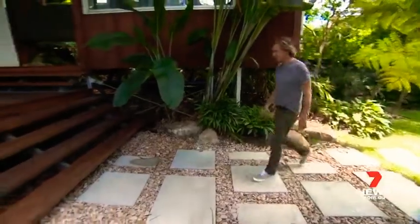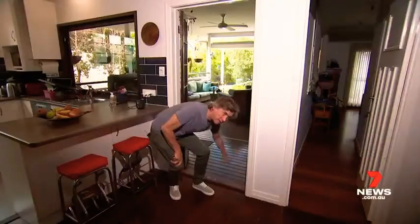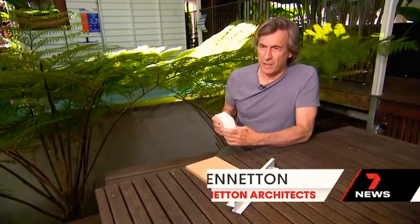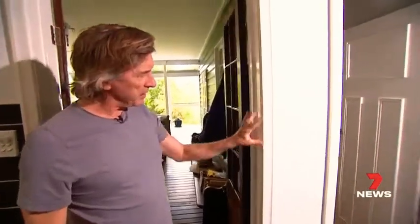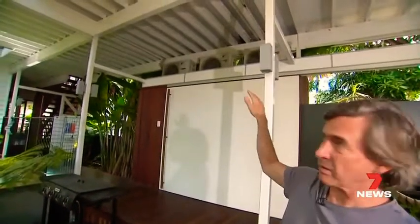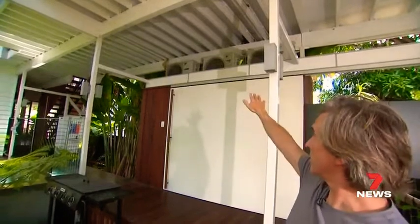Architect Tim Benetton says different materials make a big difference. Instead of plasterboard, this has got fibre cement sheet both sides, and instead of having the batt insulation that fills up with water, this is rigid. And use aluminium in window and door frames and lift what you can. Aircon units, instead of losing them, getting damaged, get them up high.